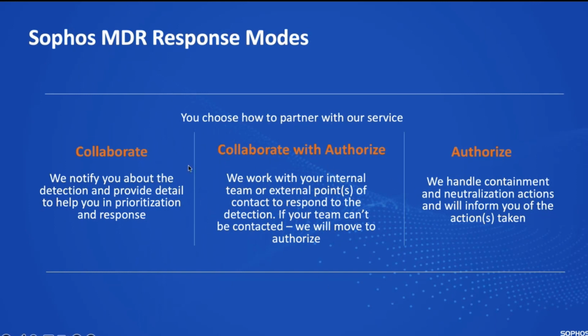After 6 months, they're fully comfortable with the MDR team and they just say, okay, I'm ready to take my hands off the wheel, move to authorize, and all of a sudden that entire cybersecurity burden doesn't fall on me anymore. You can leave a trusted cybersecurity global vendor like Sophos to take care of all of that for you, and they'll only get in touch when they need to, but they'll clean up those threats automatically without any input required from yourselves. So there's a lot of flexibility available here, but like I said, these are all free options. It's simply how you want to work alongside this service.